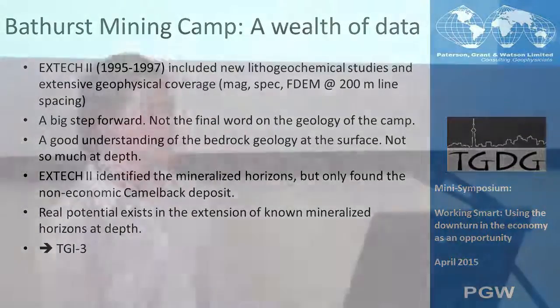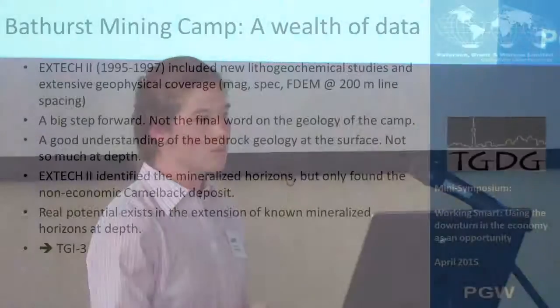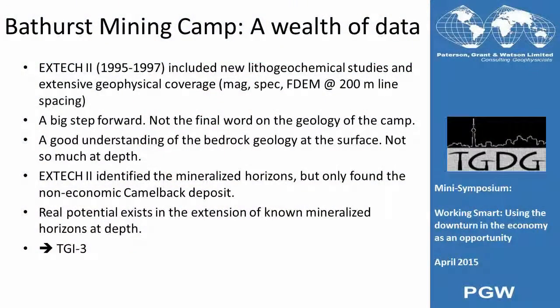So why did we choose Bathurst as an example? There's the EXTECH program, from the mid to late 90s, which funded aeromagnetic spectrometry, fluid domain EM, and a strong lithogeochemical study. So there's a vast set of information.